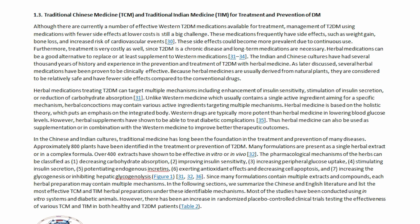Now, herbal medications treating T2DM can target multiple mechanisms, including enhancements of insulin sensitivity. So remember we talked about insulin resistance, how your insulin resistance is high in Indians, and insulin resistance goes up with the use of a lot of medicines and other things. So what these herbs are able to do is reduce your insulin sensitivity. That means decrease your insulin resistance. Simulation of insulin secretion. That means what? A dead beta cell which is not producing insulin can be made to secrete insulin, which means rejuvenation of beta cells.